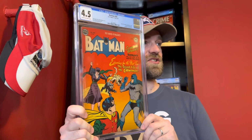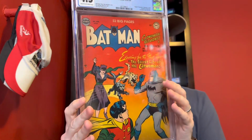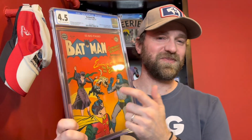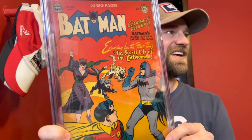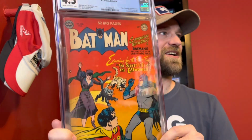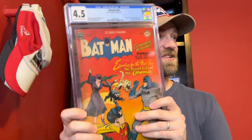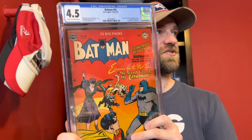But this is Batman number 62. And this is the first time that Catwoman is named Selina Kyle. It's basically like one of her origin issues. Great Catwoman cover. I always laugh at this one because, I've said this before, it looks like the crazy cat lady from The Simpsons when she's chucking cats at people. It just looks like she's throwing those cats at Batman and Robin. But I love this color scheme, the fade from the red down to the orange. Something else I've mentioned a number of times is that I really like books that have this type of color scheme.